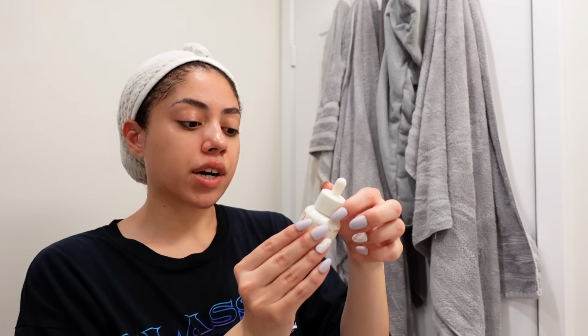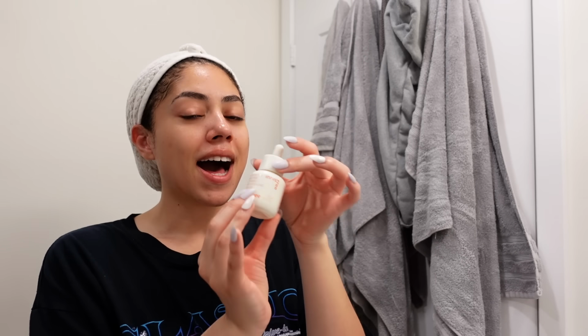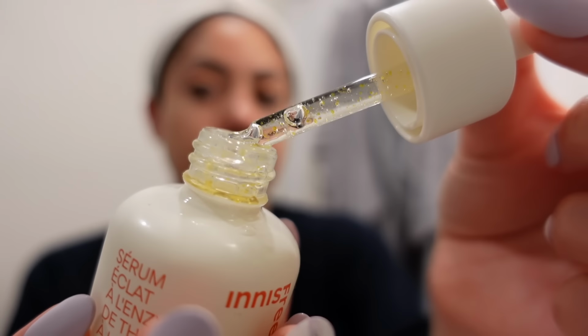Next I'm going in with their serum. So this is their green tea enzyme vitamin C brightening serum. I love the consistency of this. It's like a gel-ish type of serum. Maybe I can show you guys. This is kind of like what it looks like.